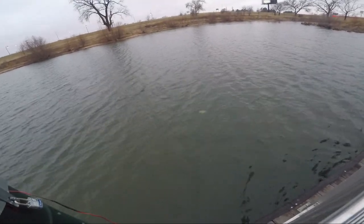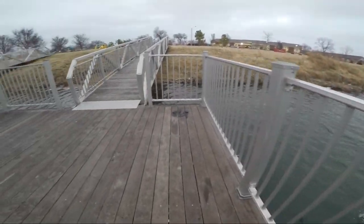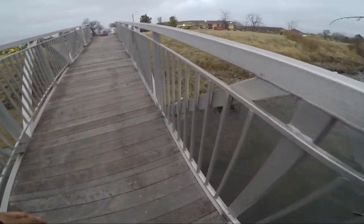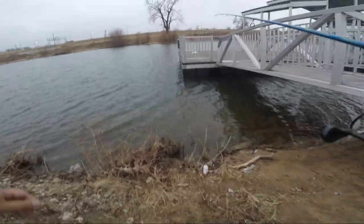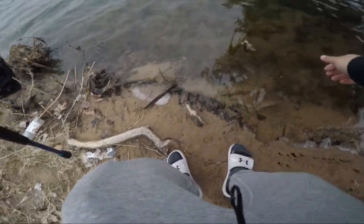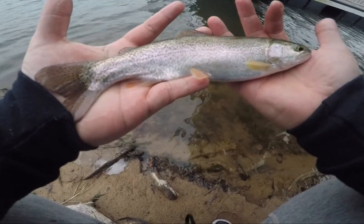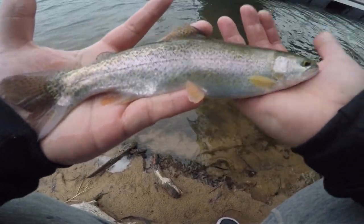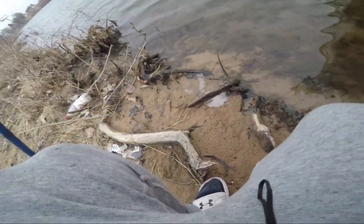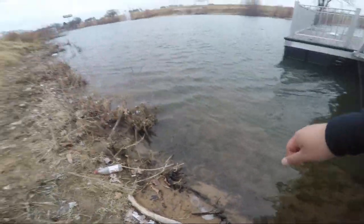A trout, yes. Waiting all day for this. Yes. And look at him. First trout of the year. Beautiful little guy. Let's let him go. Whew. That was well worth the wait.